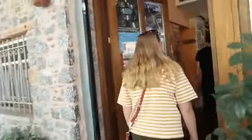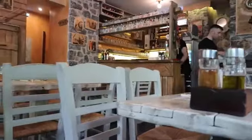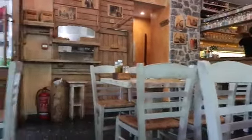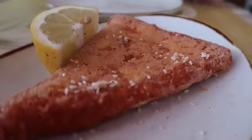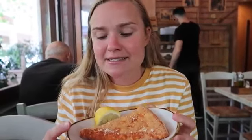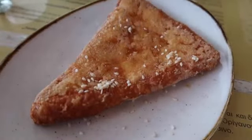Saganaki. Thank you. So the first thing we're having is saganaki, which is pretty much fried cheese. And it doesn't specify what kind of cheese it is, but I have a feeling it's gonna be feta. I think you can eat this by itself, or maybe with bread, but I'm going for it.